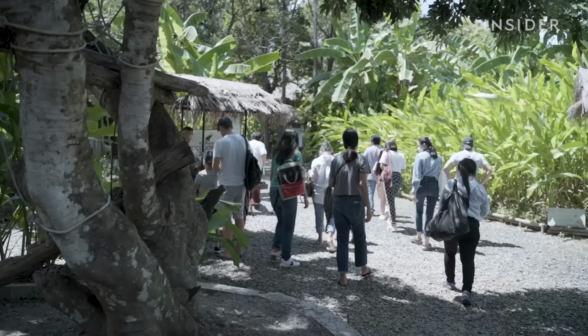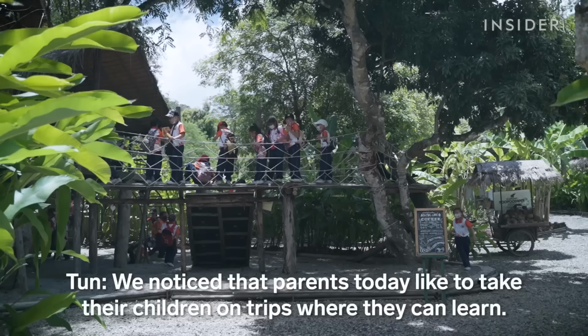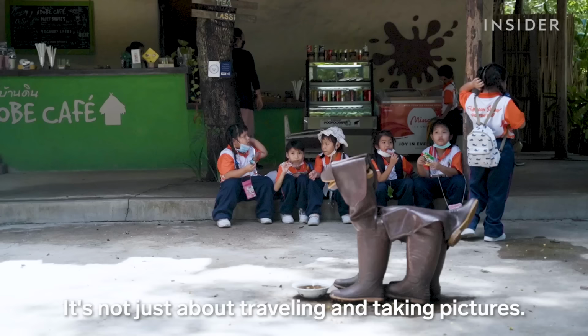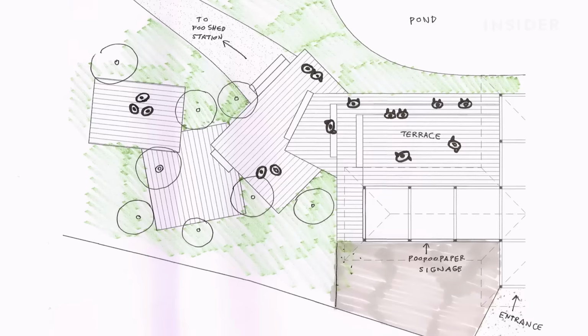They built Pupu Paper Park in a province known for elephant tourism, but there are no elephants here. Modern families want to take their kids to places where they learn, not just travel and take photos, so that the kids bring knowledge home with them. It took 2 years to design and build the 1.5-acre property.